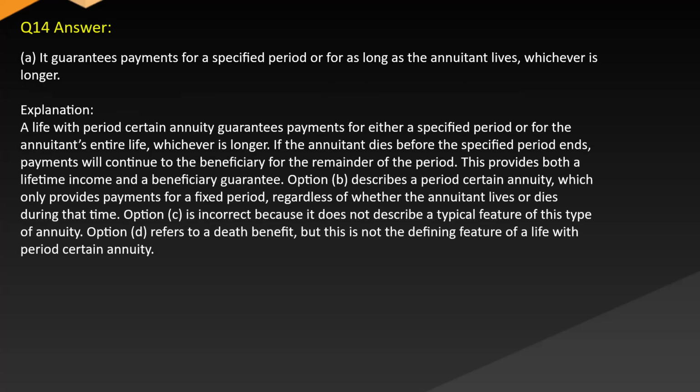Answer A. It guarantees payments for a specified period or for as long as the annuitant lives, whichever is longer. Explanation. A life with period certain annuity guarantees payments for either a specified period or for the annuitant's entire life, whichever is longer. If the annuitant dies before the specified period ends, payments will continue to the beneficiary for the remainder of the period. This provides both a lifetime income and a beneficiary guarantee.